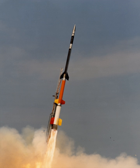height. In serial or tandem staging schemes, the first stage is at the bottom and is usually the largest, the second stage and subsequent upper stages are above it, usually decreasing in size. In parallel staging schemes, solid or liquid rocket boosters are used to assist with launch. These are sometimes referred to as Stage Zero.